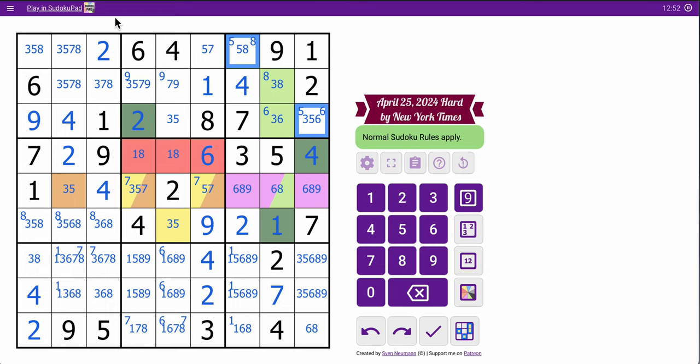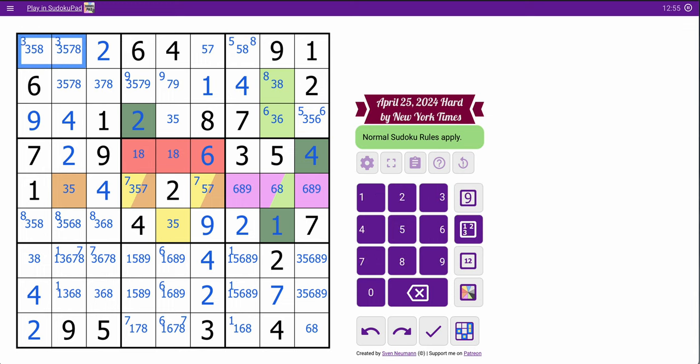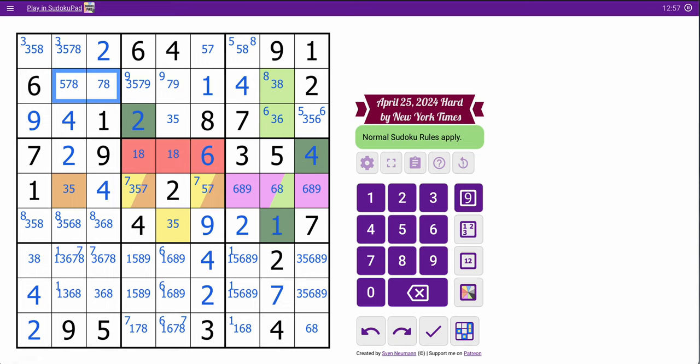At this point, let's see. Oh, three's one of two places in row one. Therefore, those are not three. Doesn't help me with where three goes in row two or three. Oof-ta. Three's down to two places in row two, but they cross a region. I have nothing else to go on to make with that deduction. Nothing else is nine. That doesn't help us any.